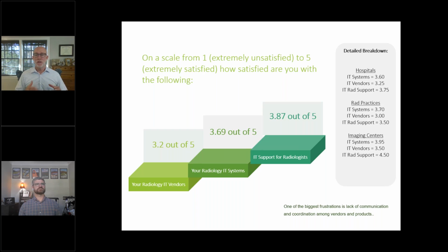One of the biggest frustrations that we found is just a lack of communication and coordination among the vendors and the products. An imaging IT environment is fairly complex. You've got a work list, you've got a PACS, a voice rec system, an archive, a lot of HL7 connections. It's got to flow in and out of the EMR or the RIS. And because of these complexities, there are a lot of vendors and products in the mix. So if you don't have a coordinated approach with your vendors and your systems, sometimes the systems get out of whack when an upgrade's done. One vendor's not talking to the other, or there's finger pointing. So that's one of the key areas that people said caused frustration in terms of their satisfaction levels.